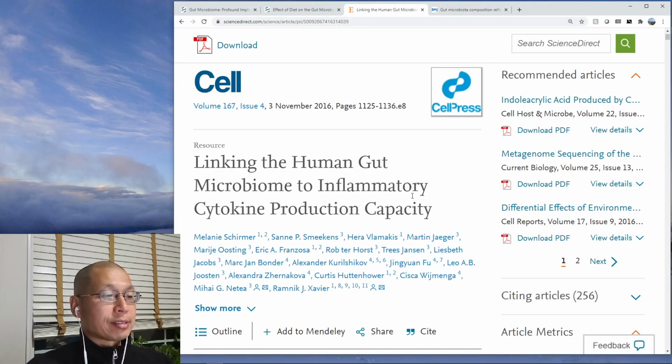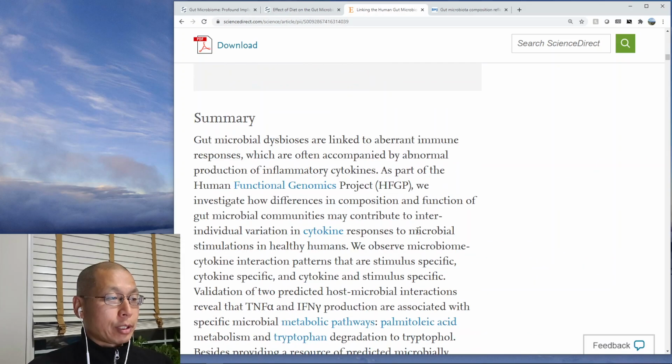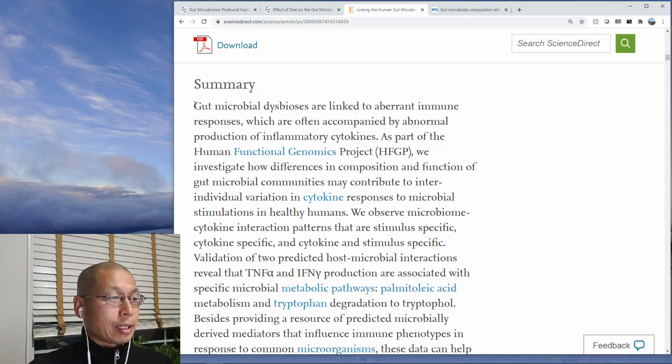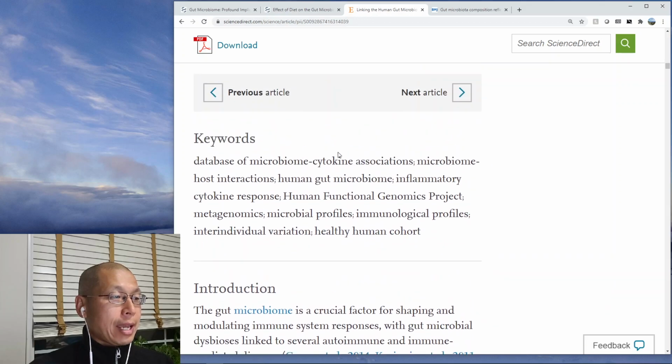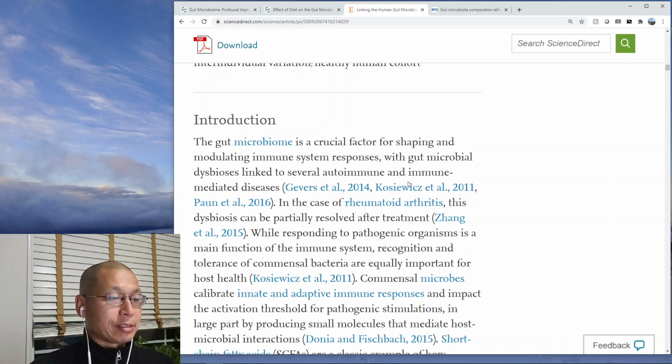This is a paper from 2016 that looked at the gut microbiome and inflammatory cytokine production capacity. And in this paper, in the summary, they note that gut microbiome dysbiosis, so perturbations, are linked to aberrant immune responses accompanied by abnormal production of inflammatory cytokines. And it's a crucial factor in modulating immune responses and linked to many autoimmune and immune diseases. So it's been well known for many years now that the gut microbiome affects how your immune system functions.